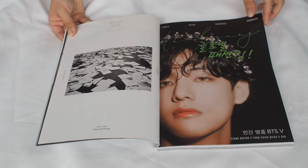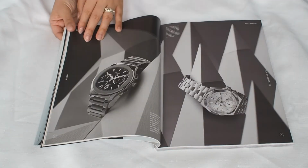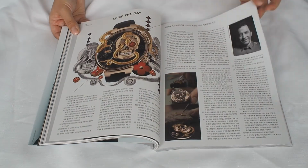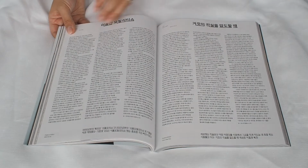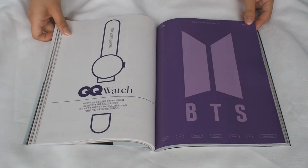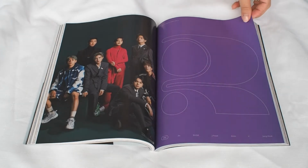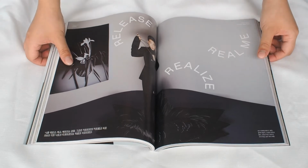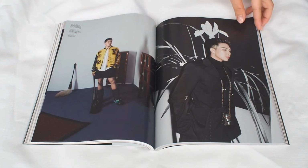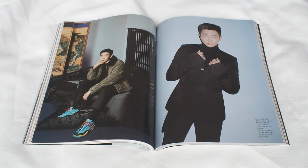Ooh, there's a V special here too, from China Baidu V Bar. I see some purple. Where are they? More purple. And here we are. Wow, big and bold BTS logo in purple. A group shot and an intro page to each member in purple. So it looks like they've chosen keywords to add to the visuals. Wow, that's quite a number of full pages.